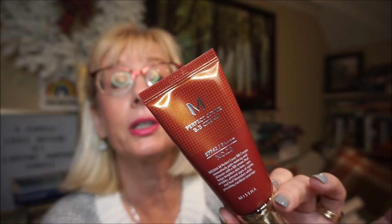And then for a BB cream, oh, I just absolutely love this one. I've gone through, I don't know, 4 or 5 of these, and that's the Missha Perfect Cover BB Cream. And this actually has SPF 42 and PA+++. I don't use this as a tinted sunscreen though, because I usually cover these 2 fingers with sunscreen. That's how much I use to cover my face and my neck. But if you use that much of this, it'd be too much. So I do put a layer of sunscreen on, and then I follow with this.